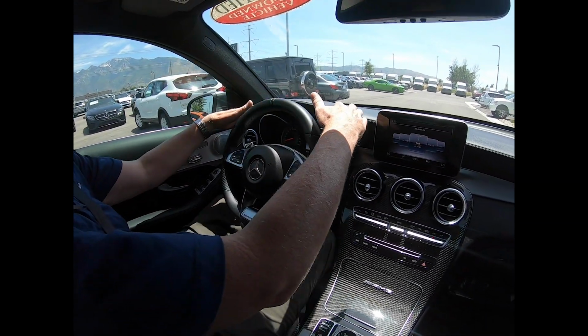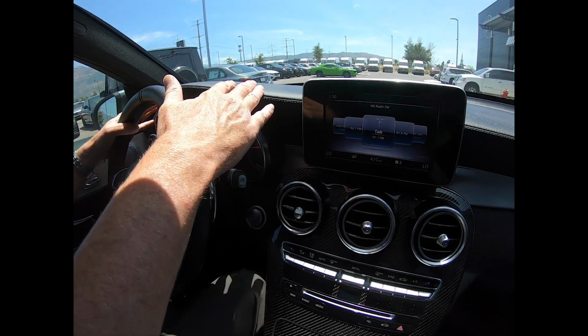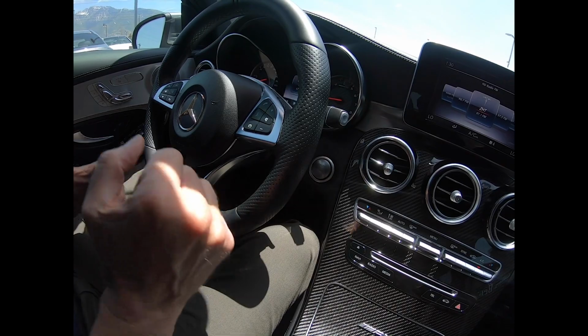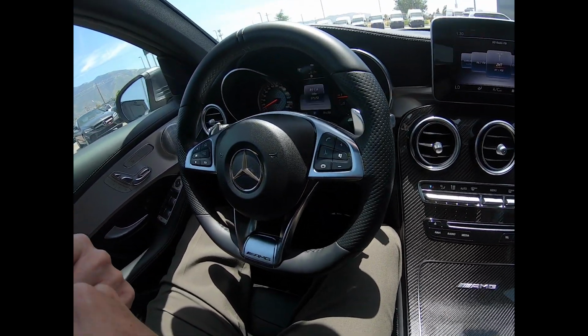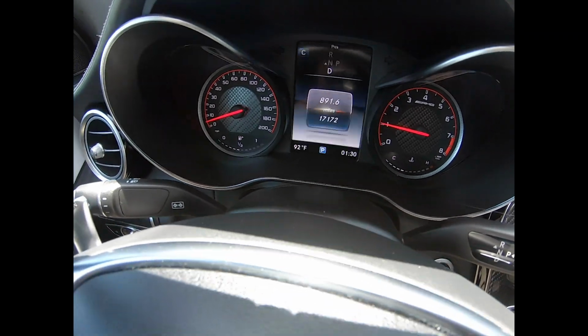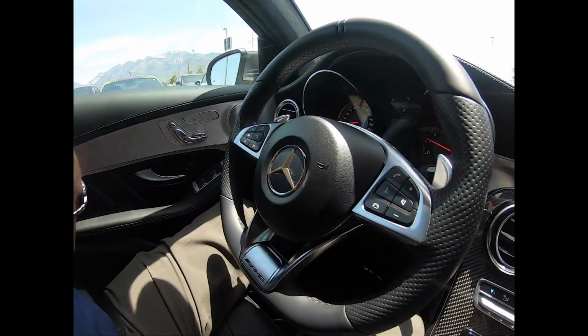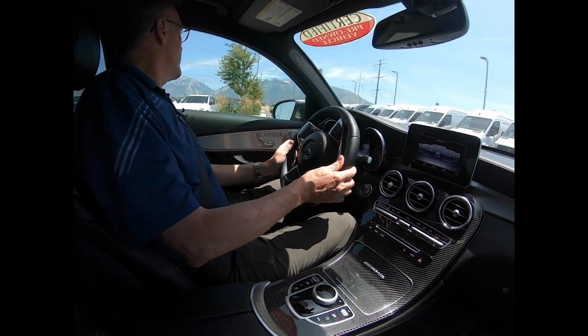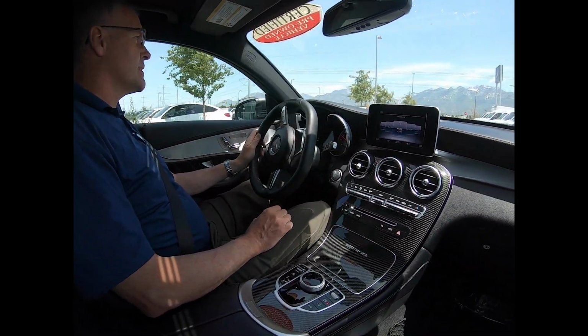But you can see up here we've got this beautiful soft touch wrapped surface with the top stitch. The lines just are beautiful, but I love this car. It's really fun because here I am sitting in this SUV, but I feel like I'm in a little race car, and I really am with the AMG setup here. I mean, it really is.